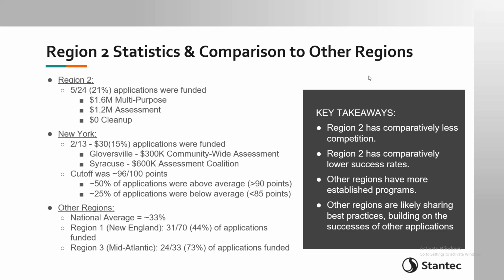I'm a statistics guy. So on the left-hand side of this slide, there's a bunch of statistics that Stantec gathered through FOIA requests. Every time the grant announcements come out in the spring, we request information on who applied for what type of grant and how much in each of the 10 EPA regions. For those of you who aren't statistics people, there's a summary of our key takeaways on the right-hand side of the slide.